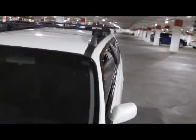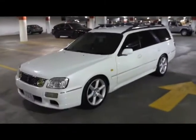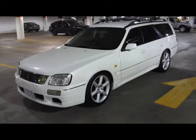Sorry for the noise, I'm just at Chinook underground parking. It's pretty dark outside, so I don't have much time to show the car during the day because I'm a pretty busy guy. Okay, so here's the outside of the car. I'll do a walk around and then I will turn it on and I'll kind of go through the interior.